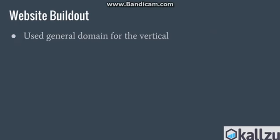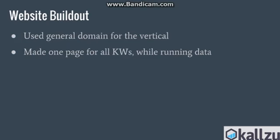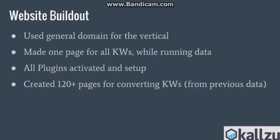We also built out a website, and we used a general domain for the vertical, so we didn't get specific. We made one page for all the keywords while running the data, and we made sure all the plugins were activated and set up.